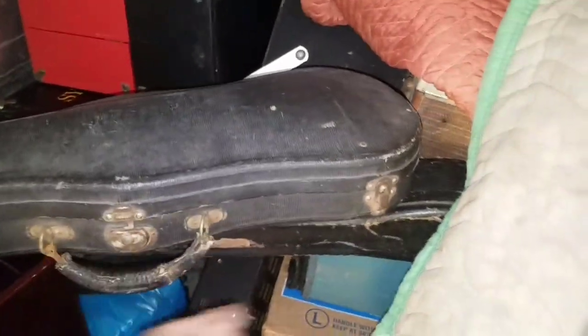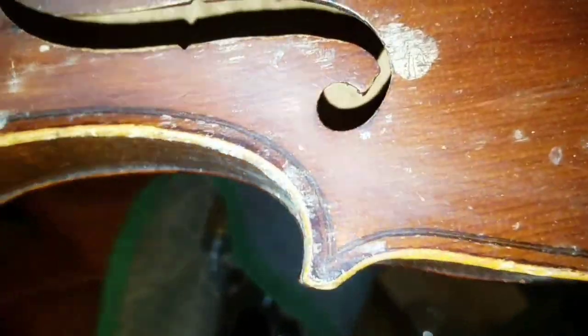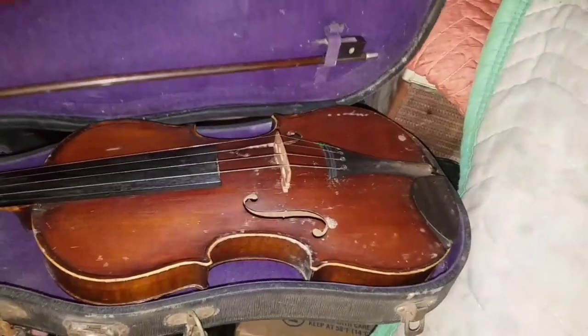Oh man. Wow, feels kind of light, but violins are light. Case is really old. One, two. Oh yeah. Nice. What we got here? See something inside. There it is. There's a label. I just can't see what the label says. Made in Germany. So we know it's an old German violin. That's good. That could be worth $50, $500, who knows?